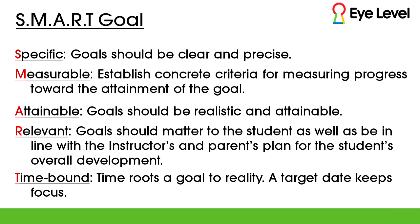Time roots a goal in reality. A target date helps a student keep focus. It also ensures that short-term pressures do not distract or block a student from the ultimate goal. The time that is estimated to achieve a goal should be relative to the age and level of development of the student. For example, a long-term goal for a preschool student could be to get to the next concept in 2 weeks or to finish the level in 1 month. A long-term goal for a fourth grader could be to finish their current level in 2 months, or to finish the entire English program before the end of the 5th grade.